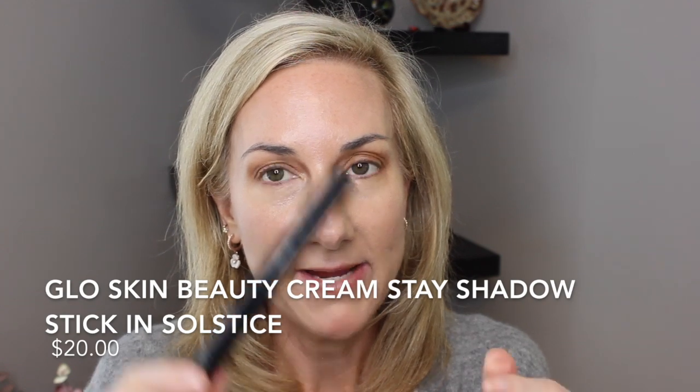Okay, you guys, one other thing I have to give a shout out to is the Glow Skin Beauty cream stay shadow sticks. These are very equivalent to the Laura Mercier Caviar sticks. This is in the shade Solstice. It is so pretty, just really light and creamy. And I thought what I would do is just put a little bit down underneath my eyes. And then just a little bit here, right above the pupil.